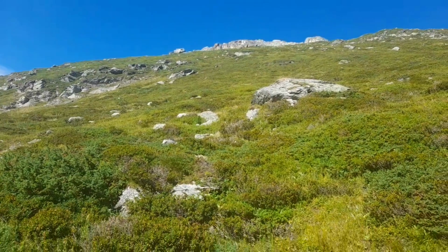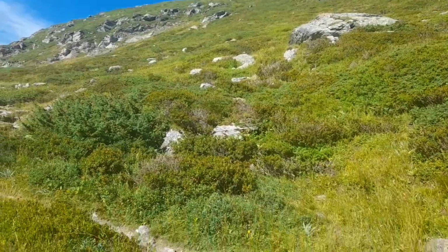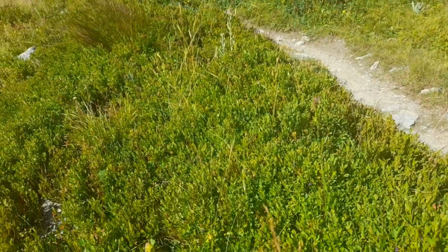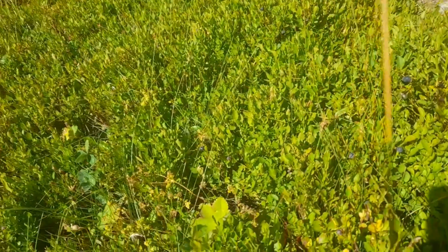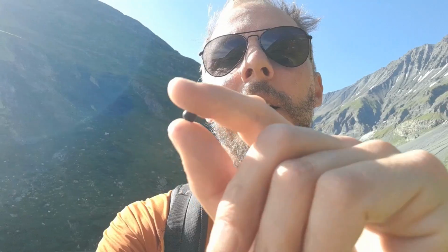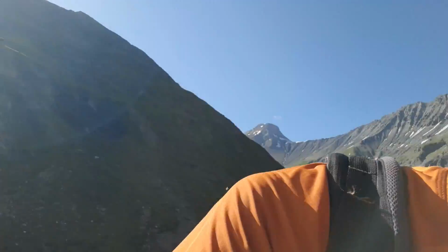So we just finished coming down this wall on a zigzaggy trail all the way down to the bottom, and we get a little treat, some blueberries. Fresh blueberries, right on the side of the trail. Get some more.